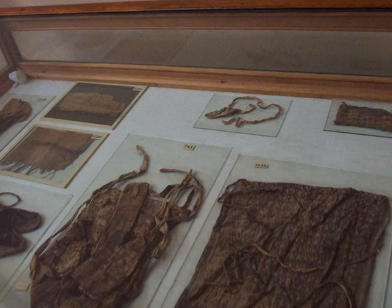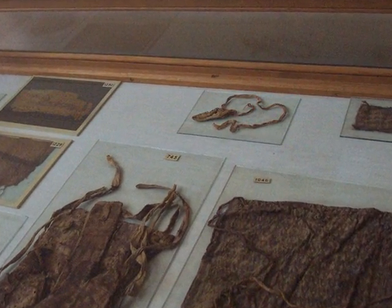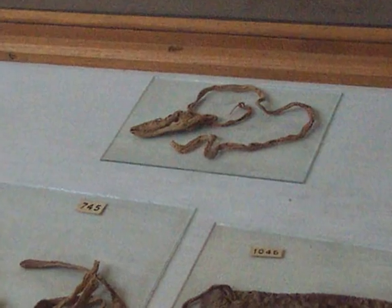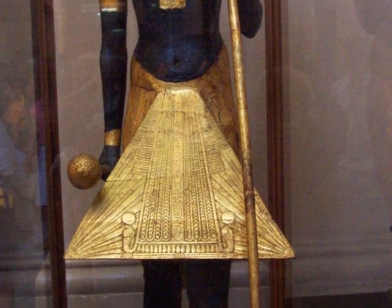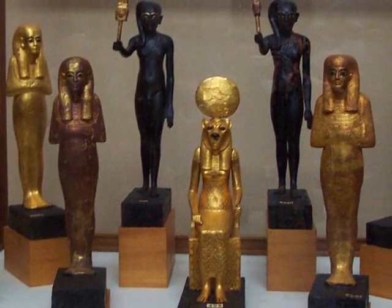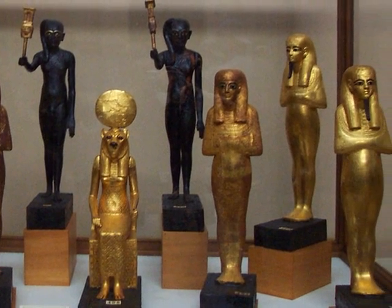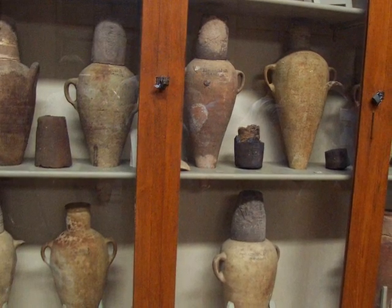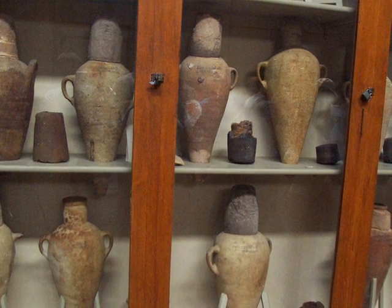We see various items of clothing. That tiny little thing at the back is actually a leather condom that can be strapped into place for child protection. I think this could be a royal drummer. Another bed from King Tut's tomb. He was buried with lots of food, and these are jars with seals at the top.